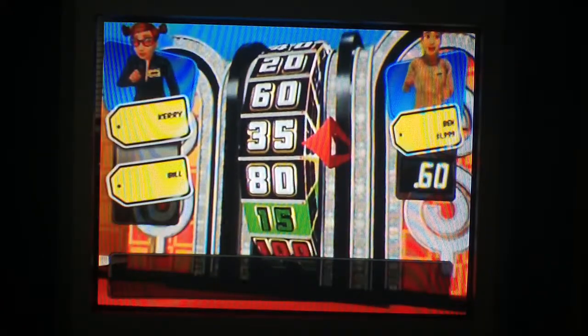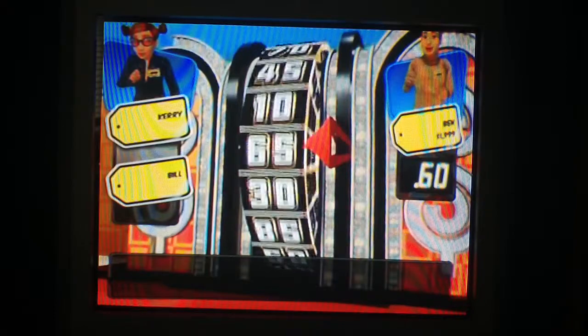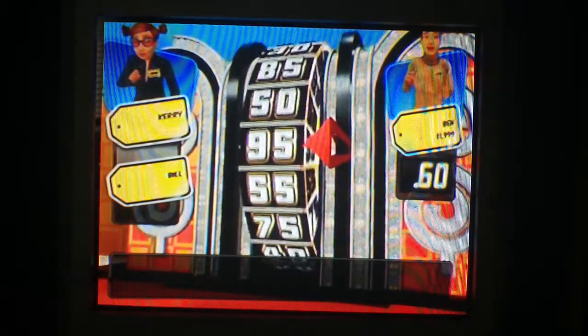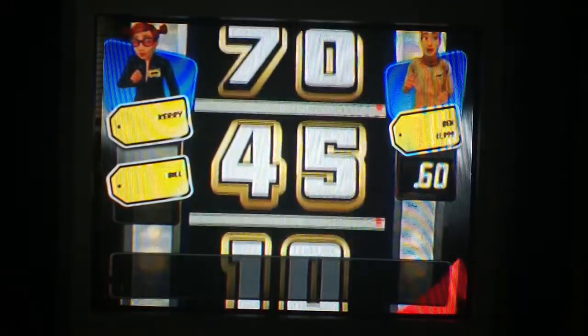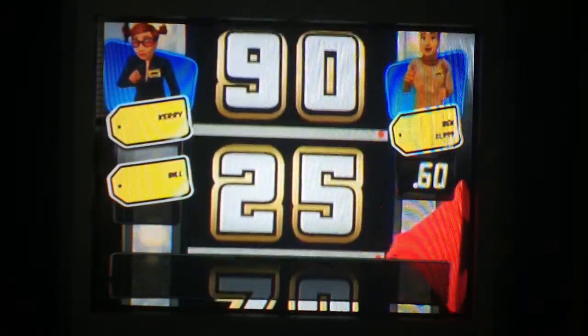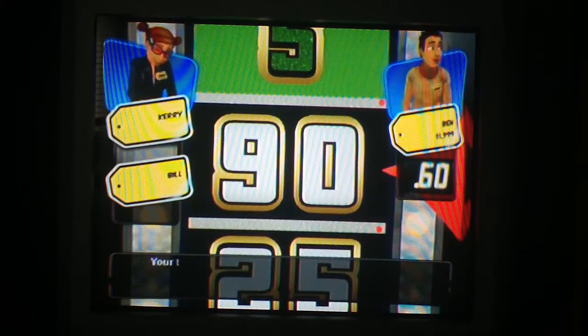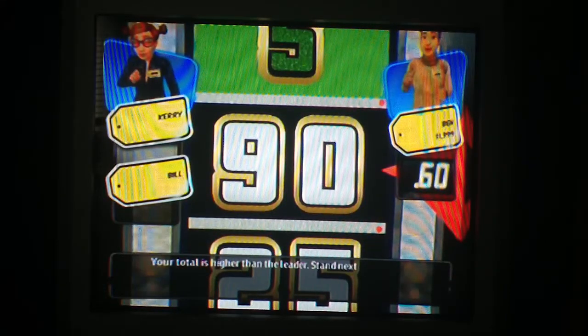It's really hard. It's a hard choice either way. You want to stay or spin? I'm gonna be in trouble either way. 90. Your total is higher than the leader. Stand next to the wheel.